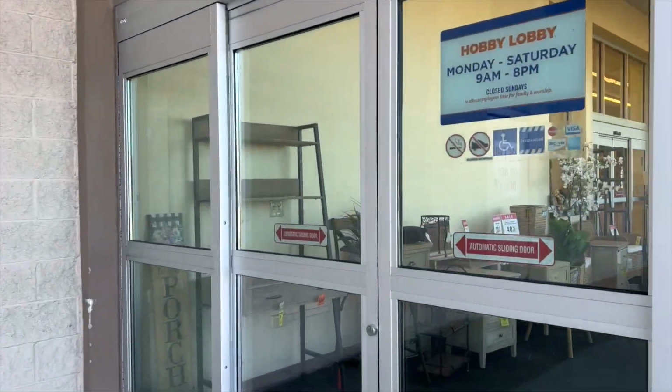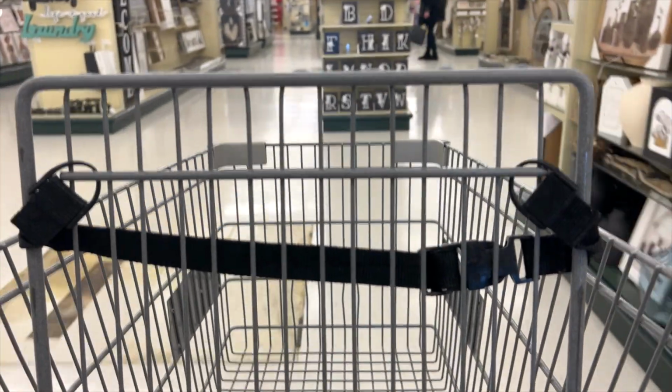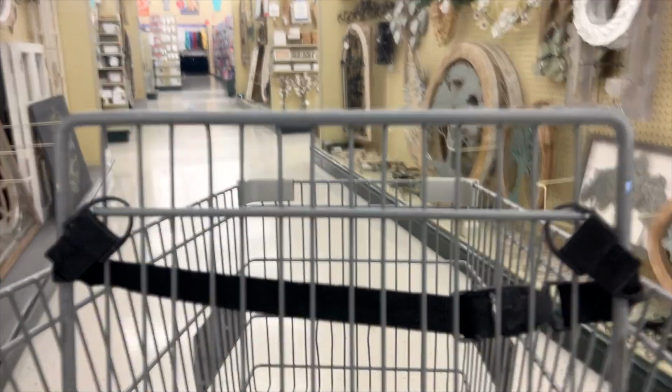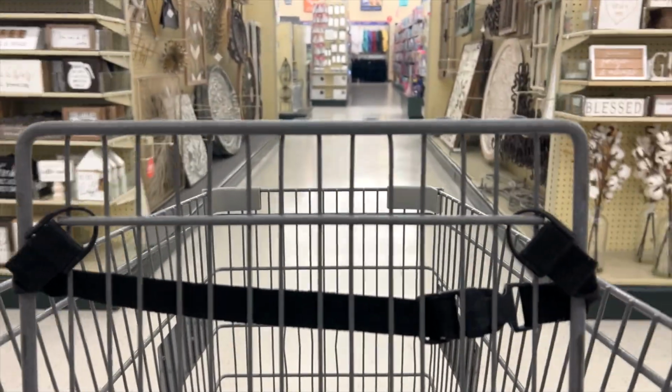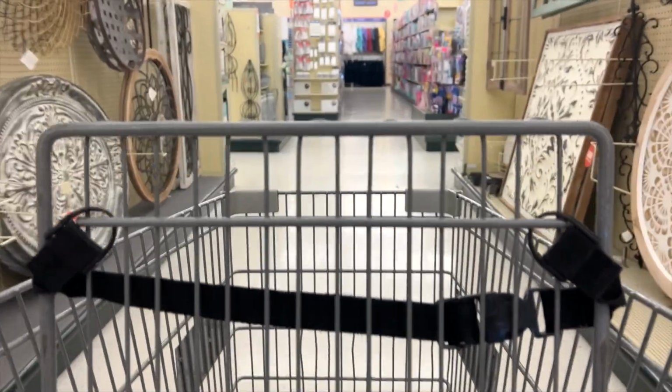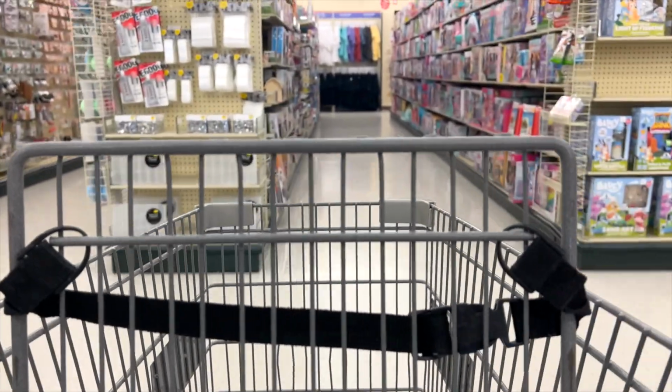But today, our mission is to go find some different types of crafts, some things that perhaps we haven't looked at before, things that I haven't tried before. There are so many different options, and so many great creative outlets out there that I don't want to completely limit myself because I've always done a certain thing. So here we go. Let's check it out.